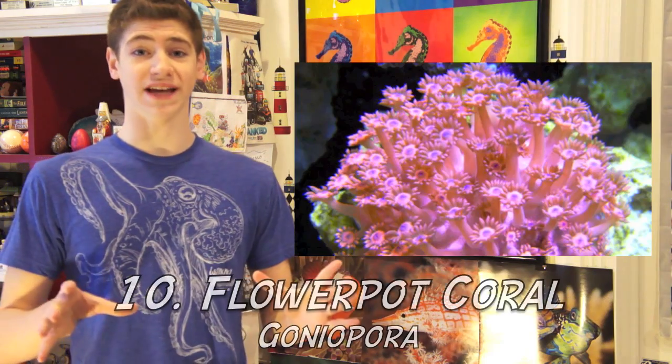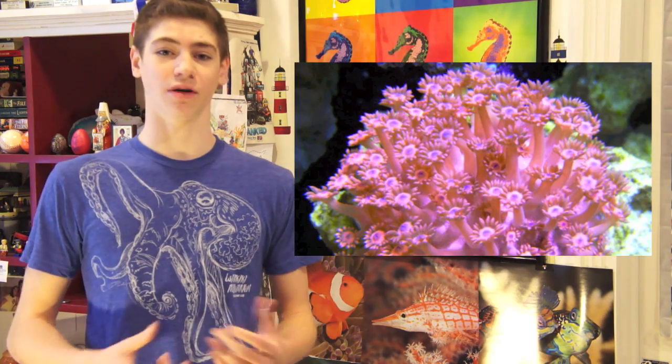Here we go. Number 10, the flowerpot coral. The flowerpot coral gets its name from when its polyps extend, the tips look like a bouquet of flowers. It's not a very aggressive coral, but space should be provided between it and its other inhabitants. Its polyps can extend way beyond the skeletal base of the coral. It comes in an amazing variety of colors. It almost seems like a too good to be true coral until you try one for yourself.